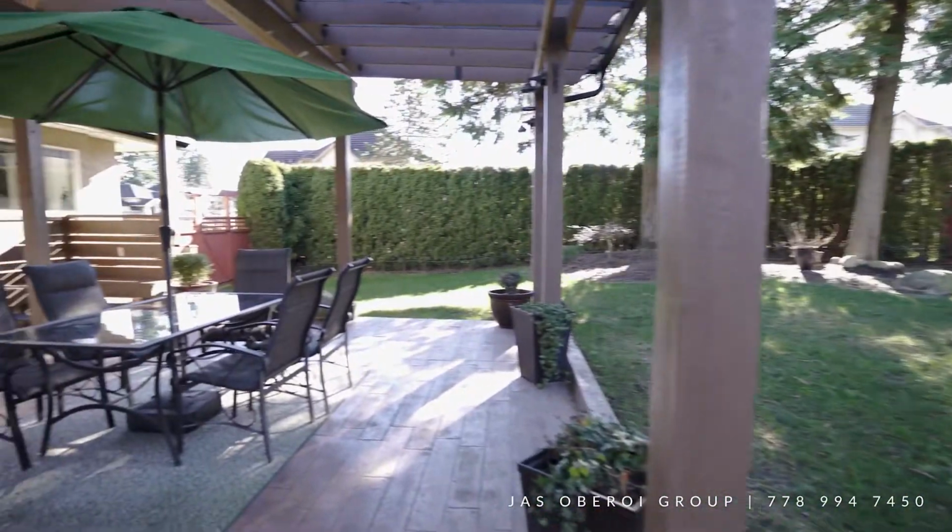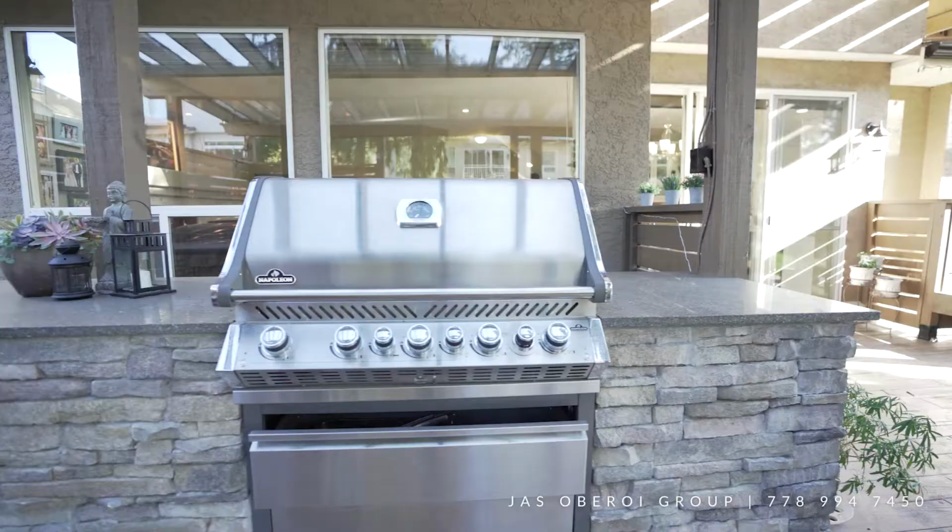This beautiful west-facing backyard has a built-in natural gas fireplace along with a barbecue, perfect for entertaining with all your family and guests.